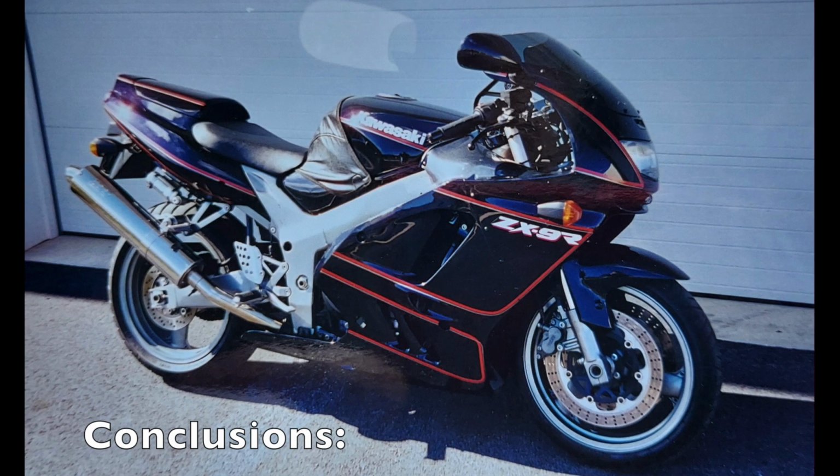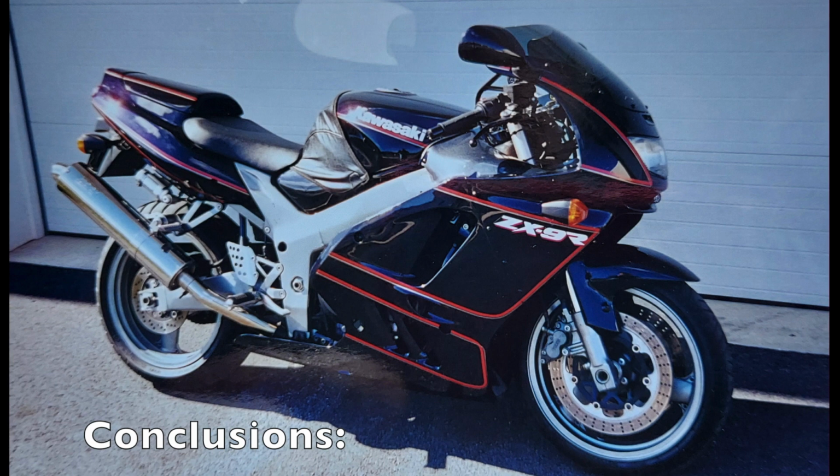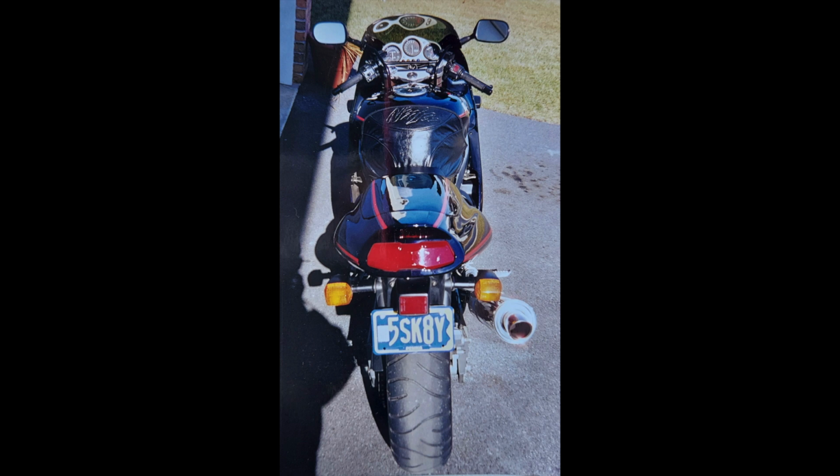Conclusions. Man, overall, at the time I got the ZX9, it was exactly what I wanted. It was edgy, it was stable, it was easy to ride fast. For my riding style, for my size, it did everything almost perfectly. If I had a perfect bike, I would have upgraded the brakes a little bit. Its stability really shined on the roads that I was riding it on.